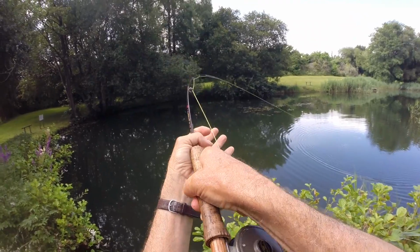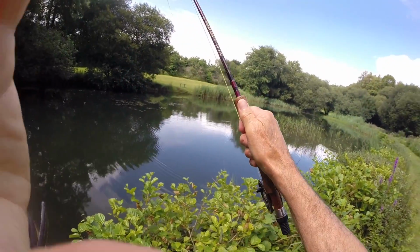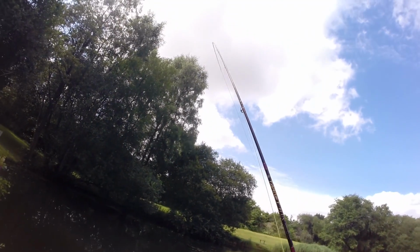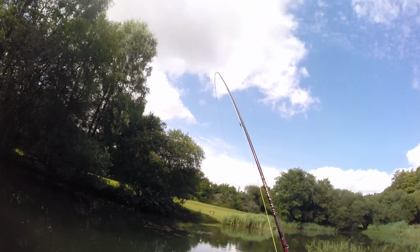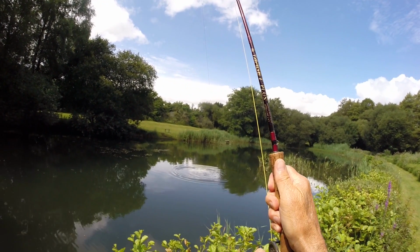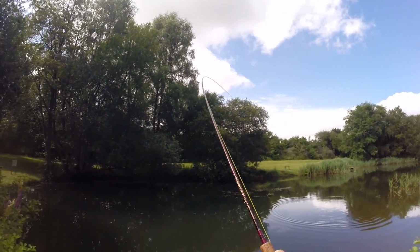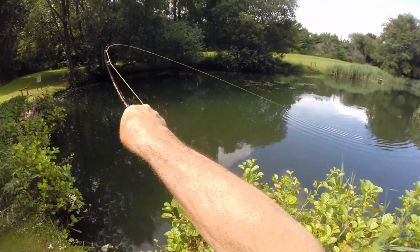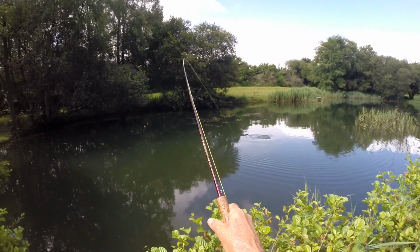Got a bit of a backlash there. Well. It ain't over till the fat trout sings. I thought that was a done deal and he'd missed the fly. Lovely, lovely scrap. 4-weight rod.